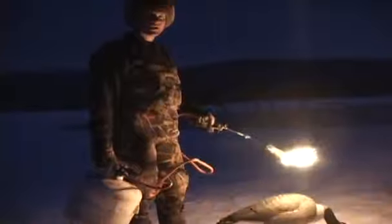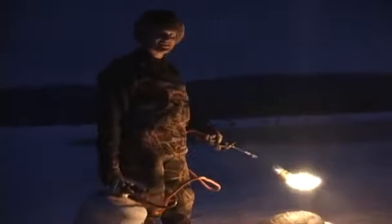You can take a torch like this. We picked this up at Harbor Freight for 14 bucks, and you've got a regular gas grill propane cylinder. You can go up to the decoy and you just want to flash it. You don't want to hold it on there too terribly long or you'll actually melt the plastic on the decoy.